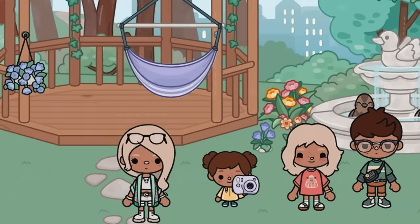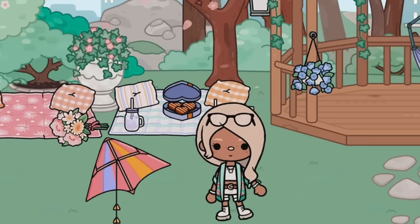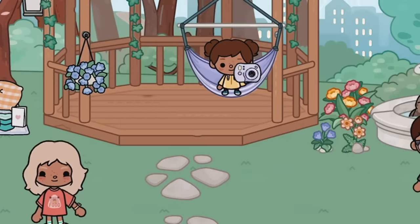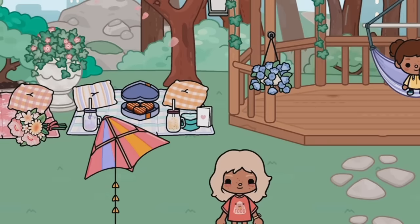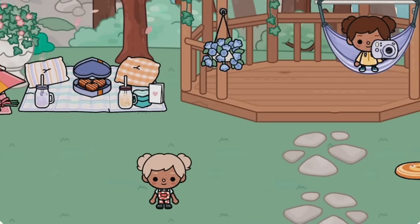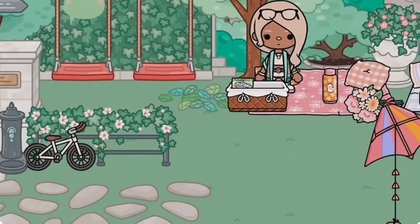So I just brought my family to this park. It's so, so cute. And you can just sit down, relax, have some marshmallows or just yummy snacks. Or you could always just use the kite or the frisbee. This bike's so much fun.